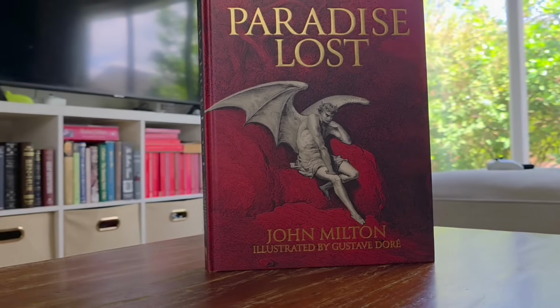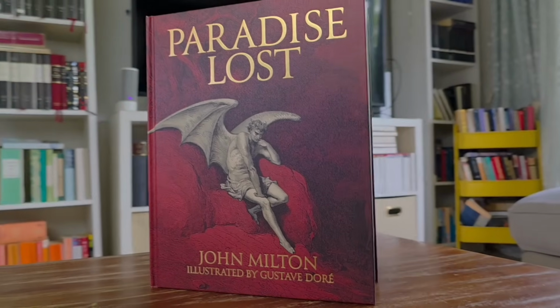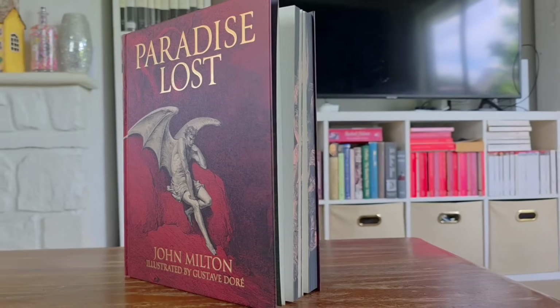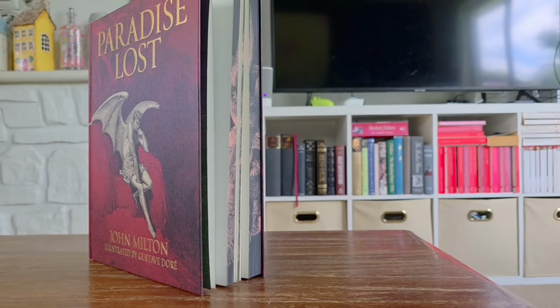That day I oft remember when from sleep I first awaked and found myself reposed under a shade on flowers, much wondering where and what I was, whence thither brought and how.